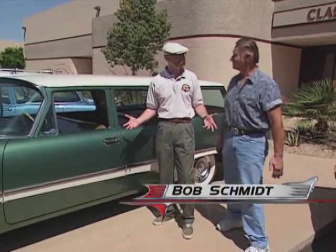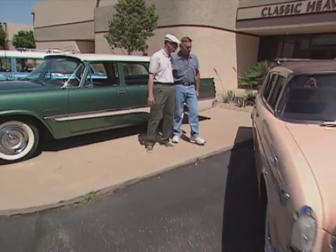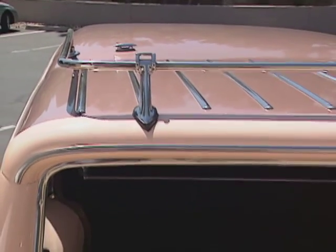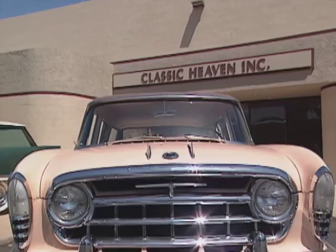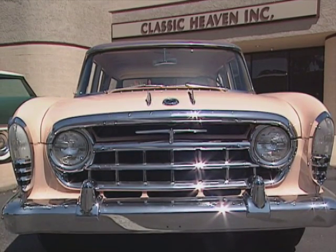You got me wagons. Let's start over here with this, obviously 57 Rambler. Yeah, it's a Cross Country. It's a 6-cylinder automatic economy car. This was their economy car for 57. Typical 50s color, the peach and the mocha color. Two-tone. Mm-hmm. They were great little cars, and they always had kind of a happy look to them. They looked like fun little cars.